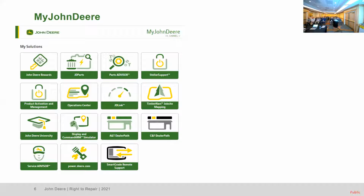The second line there is JD Link and the Operations Center, which is our cloud-based data system. The third line there is John Deere University on the left. John Deere University is what we use as a dealer for training. There are also customer classes available on John Deere University on this whole piece of Right to Repair, training you on your equipment and on diagnostics.